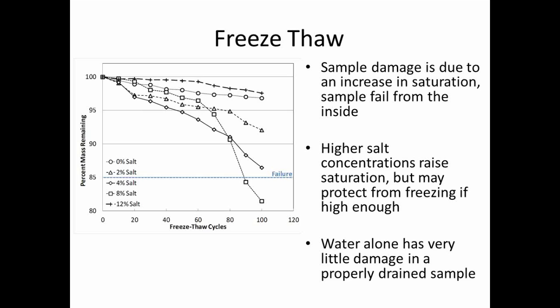Also interesting is the 12% salt, which you would think, you have 2%, 4%, 8%, you'd think the damage would increase then at 12%. But what we've seen is that in this case, with the temperatures that we were freezing it, the 12% sample wasn't reaching its freezing point because the salt concentration was higher. So with a high enough salt concentration, you could avoid any freezing.